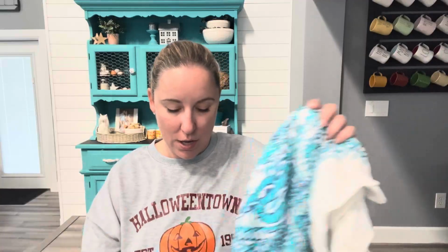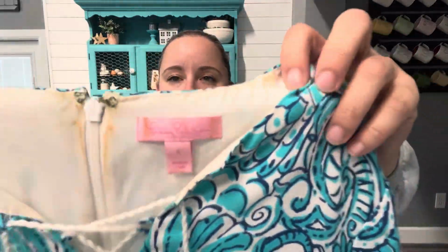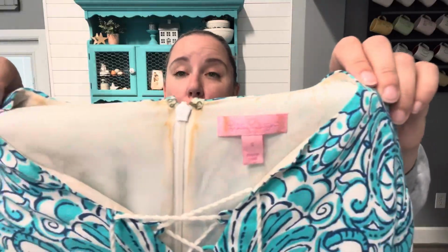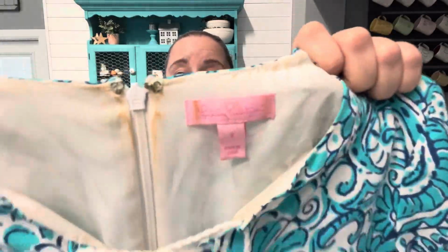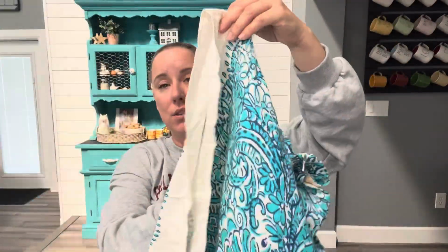And then I found a Lily Pulitzer dress that somebody wore several times. It's still like in new condition, like the dress itself, but you can see it's sweat. I don't know, could be some self-tanner on the inside of it, but the rest of the dress is actually in pretty great condition. Like there's a couple spots. So I'm okay if I ruin it, but this is just going to go in an overnight.